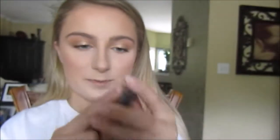Okay, so then just to intensify it and really make it pop, I'm going to go over top of that with my Becca Shimmering Skin Perfector in the shade Opal. This one I think is really pretty. I find that it doesn't last super long, so I think my Urban Decay one lasts a bit longer. And this one I feel like kind of fades throughout the day, but I think it's really pretty. And I'm going to apply this one on my nose, just using my finger on the tip of my nose and kind of between the brows in that little area right there.